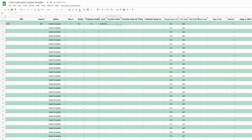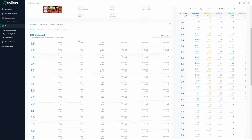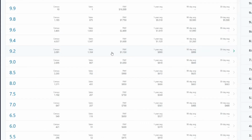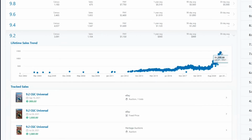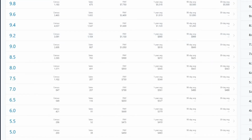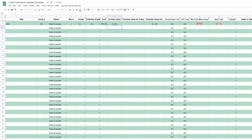Okay, and so now we just need to see what the current value of this book is at a 9.2, let's say. So we'll look here on gocollect.com and we'll move down to 9.2, and a fair market value right now is $1,150, which is pretty good. We picked this book up maybe a few months ago for a good price at $700, and now it's worth $1,150 graded. Could actually be worth more than this if we look at some of the recent sales, right? Or it could be worth less than this. Some of the latest sales have been around 13 or 14 hundred. But we'll just go with this fair market value of $1,150, once again erring on the side of caution here. So we'll say it's worth $1,100.